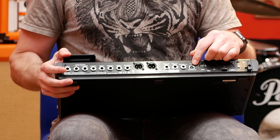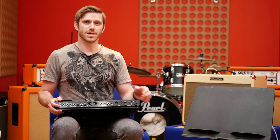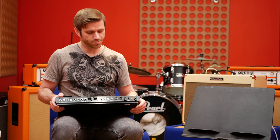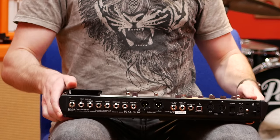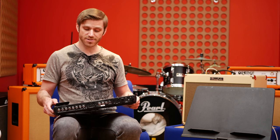The USB connects up to your computer, and as I mentioned before, coming in May, you'll be able to edit the tones from the Boss Tone Studio and load third-party IRs. It's got MIDI in and out and the power switch. And yeah, it's a very premium design, it's a very nice design, and it's very well made.